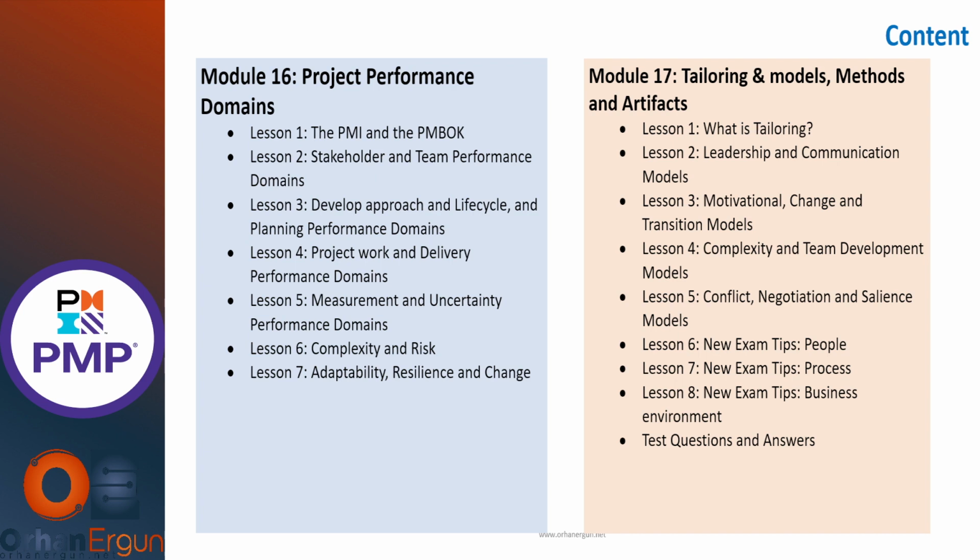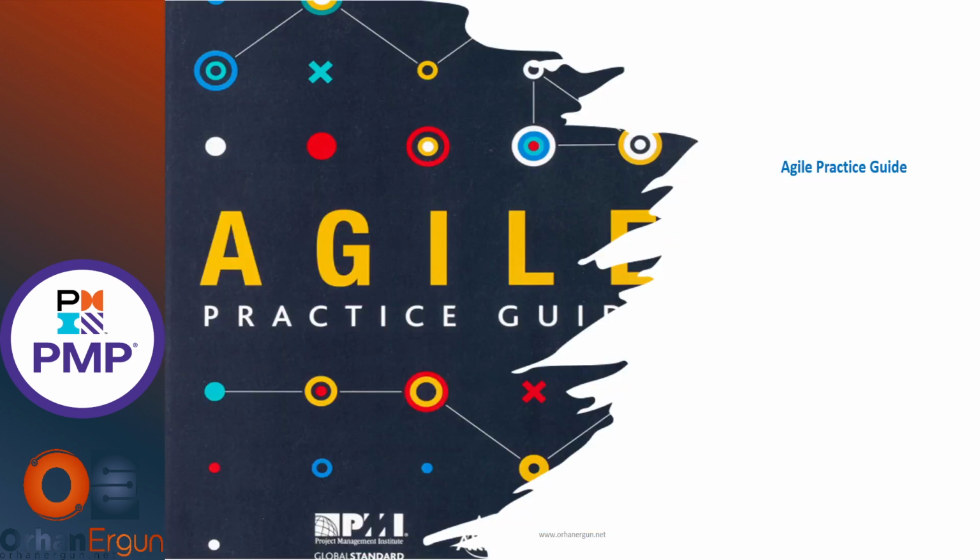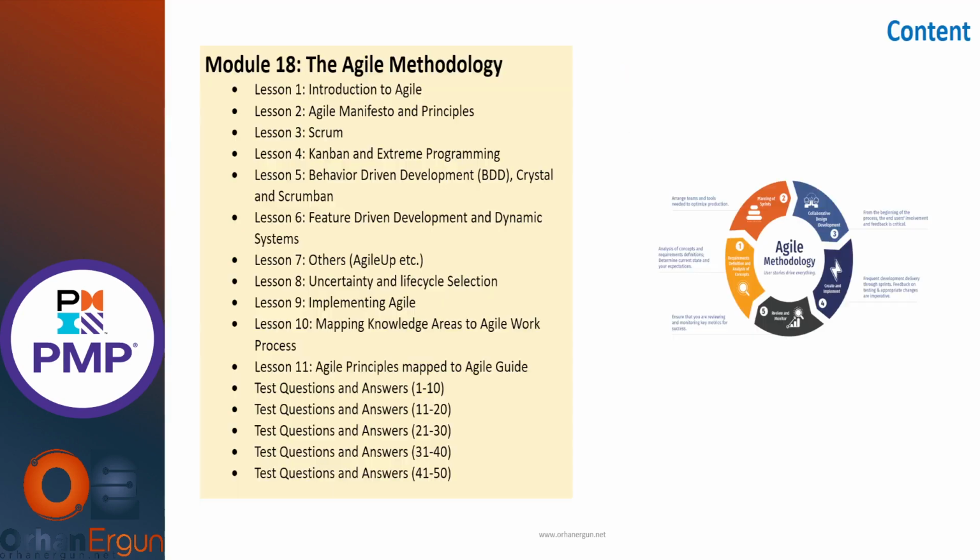And then we'll have some test questions and answers to close module 17. And on the Agile practice guide, we'll have just one module, the Agile methodology. And in lesson 1, we'll be introducing ourselves to Agile, what is the Agile Manifesto and the principles surrounding Agile. We'll look at the first Agile methodology, which is Scrum, and then we'll look at Kanban and extreme programming methodologies. We'll also look at behavior-driven development, BDD, Crystal and Kanban.